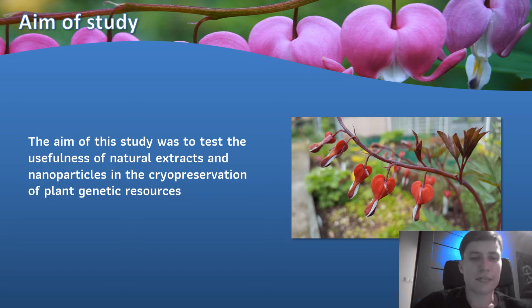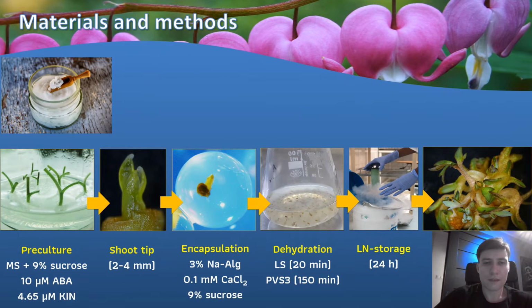And therefore, the aim of our study was to test the usefulness of natural plant extracts. We used different types of plant extracts and nanoparticles in the cryopreservation of plant genetic resources. So our study included two experiments. In general, we used here the encapsulation-vitrification cryopreservation technique.